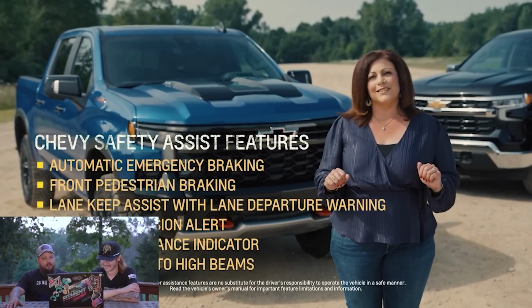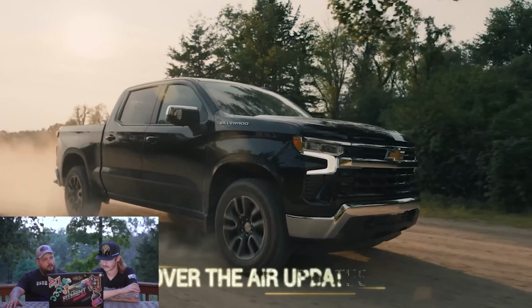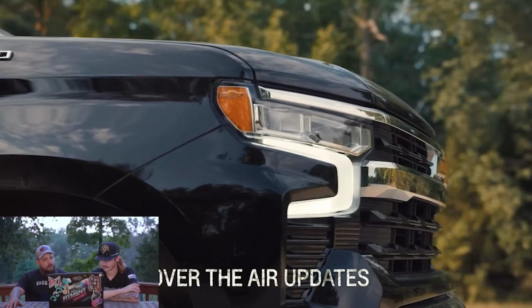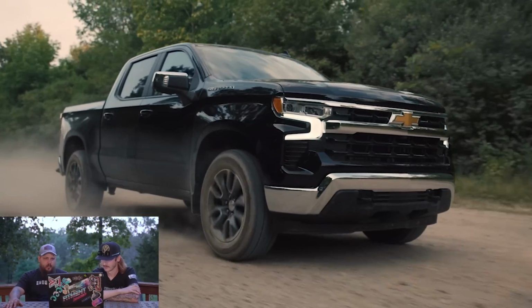The 22 Silverado systems are capable of receiving updates over the air, keeping the truck fresh with the latest available technology. The headlights look a little different shape. Yep, they definitely are. They changed them up a little bit.